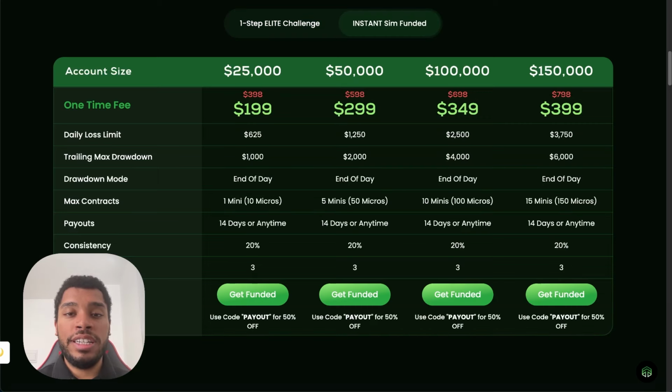Now let's talk about the instant SIM funded. Now, when it comes to the type of account, the first thing that you might notice is that when it comes to the fee, it's not a monthly fee, but a one-time fee. The sizes are the same, in fact they go from 25,000 to 150,000. Also in this case, the daily loss limit is set at 2.5% and it follows the same rules of the one-step challenge, including the add-on that allows you to not have it.